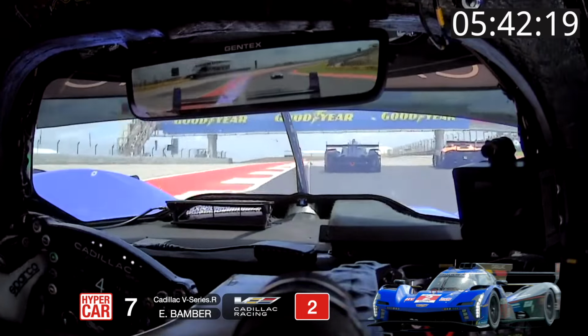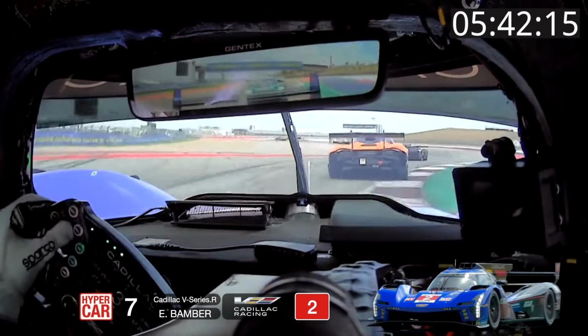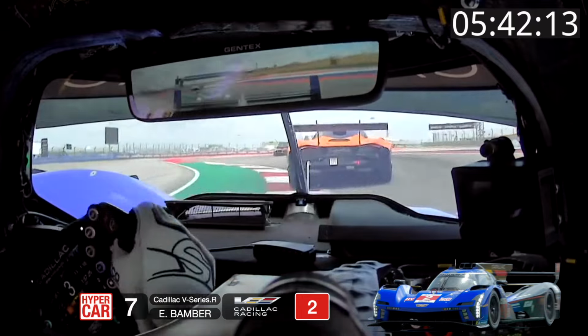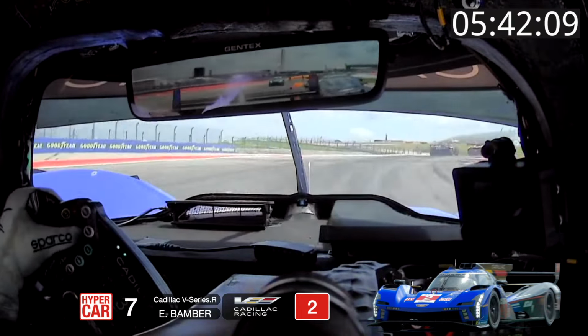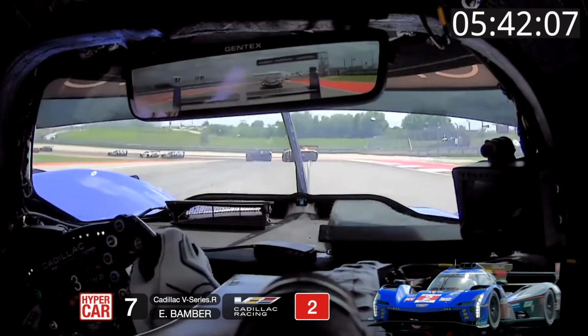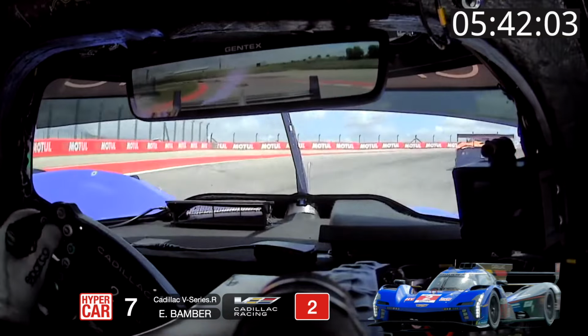into the S's, and this is where you can lose a huge amount of time if you're just unlucky with traffic. You can see here, Bamber eases off the throttle as he gets in behind that McLaren 720S GT3, goes around the outside to this double apex right-hander. We can see how much time he lost to that Toyota just through that one little sequence of corners.